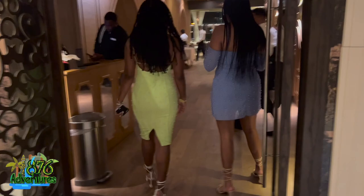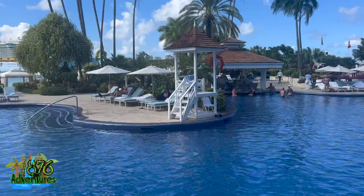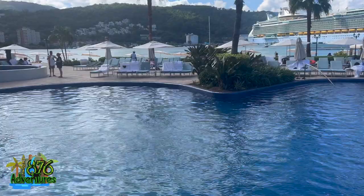So I'm gonna go straight into it, doing it in a particular order, and we're gonna start with breakfast. This is the main breakfast area, which is called Buccaneer Reef, and it's right beside the main pool. And this is the pool area right here.